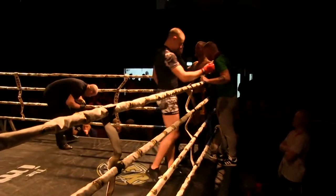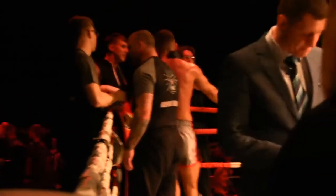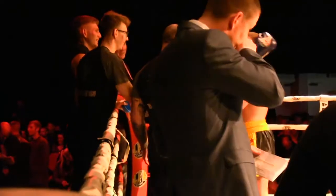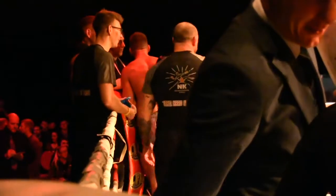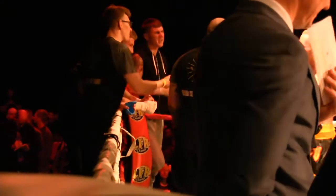Dom looking strong and very sharp. Well, fair play to Aiden though, he was there. He was up for it. Credit to Aiden, he was there the whole time. Could have saved himself a lot of pain though if he would have been a little bit more focused, I believe. And check those leg kicks. Definitely.